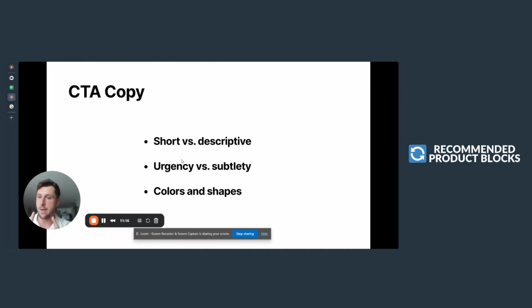Again, one variable per test, always. Don't get tempted to do full width and a color, because you don't know if it's the color that moved the needle or if it was the fact of putting it full width. So always test one variable at a time. And this is why it's great, because you can have loads of these tests running at once to gather lots of data. That's CTA copy.